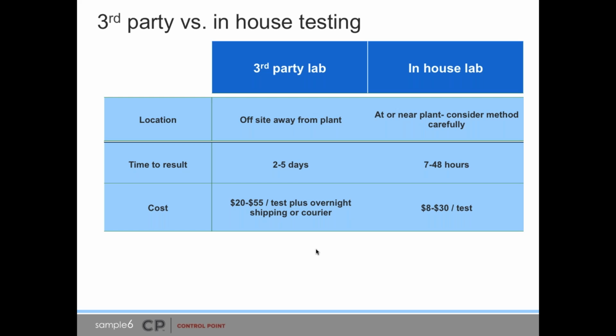Cost is probably one of the biggest concerns when you're looking at third-party versus in-house. For a third-party lab, I've heard of anywhere from $20 to $55 per test. Again, that would be without your overnight shipping, or some labs also have a courier system, which is pretty helpful if they can pick up and just drive to the lab. For in-house labs, your costs are really looking at anywhere between $8 and $30 a test.